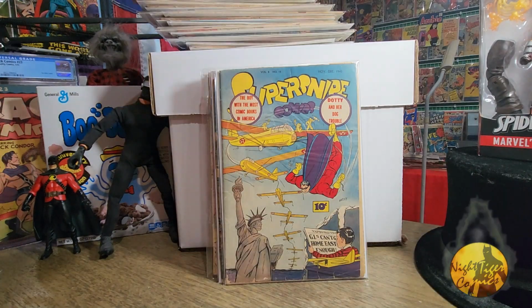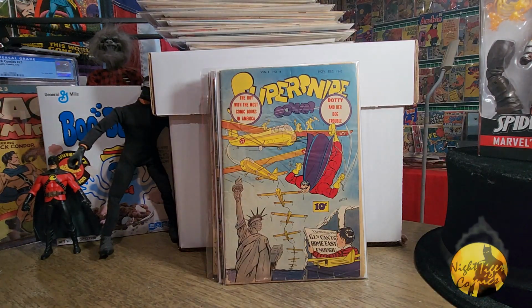1952. Super Snipe. You're going to see a few in here. Love Super Snipe. The kid with the most comics in America. And these stories are written so fun and well. You could pick these up so cheap. If I were you, I'd be on eBay now looking to see which one of these you can pick up.